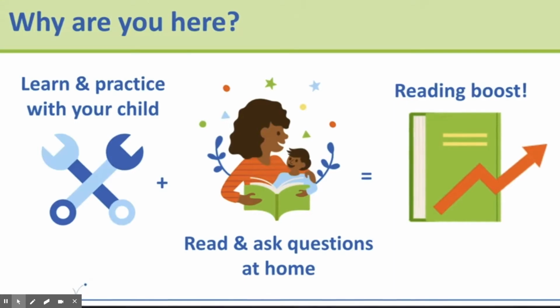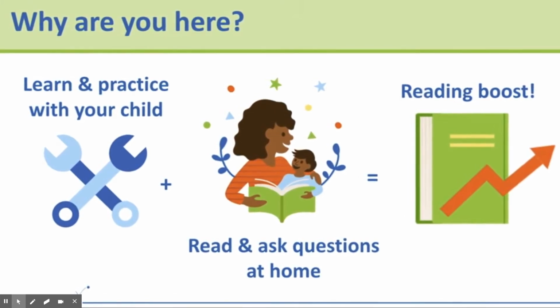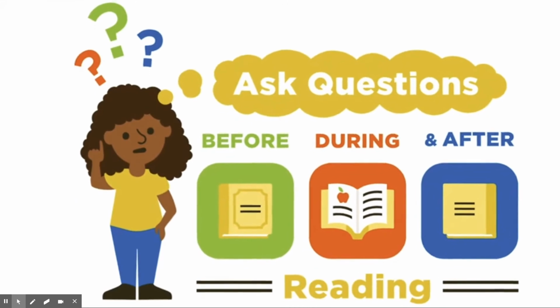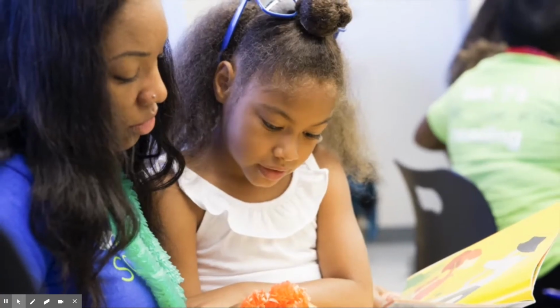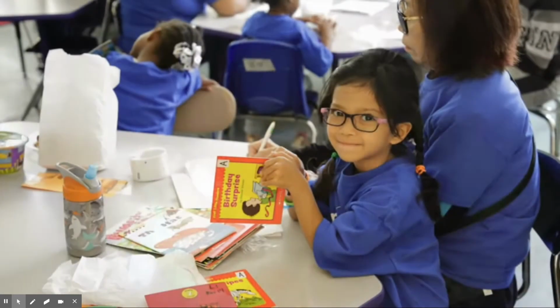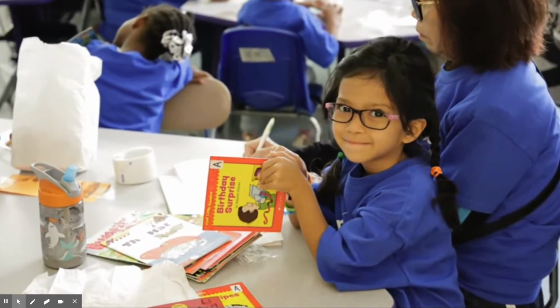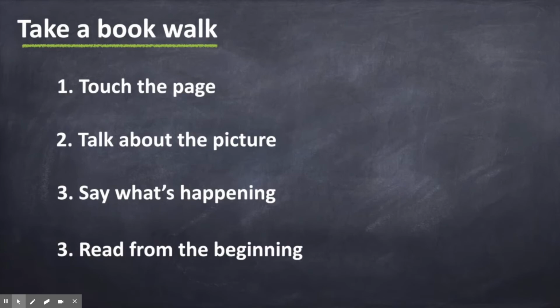As the at-home reading coach, you know that asking questions and talking about books is very important. Talking about a book before we read a story isn't cheating. It's a great way to preview some of the words and ideas your child will need as they try to figure out the words and understand what they read. Plus, they can get excited about the book. So the last step of a book walk is to go back to the beginning and start reading. Enjoy!